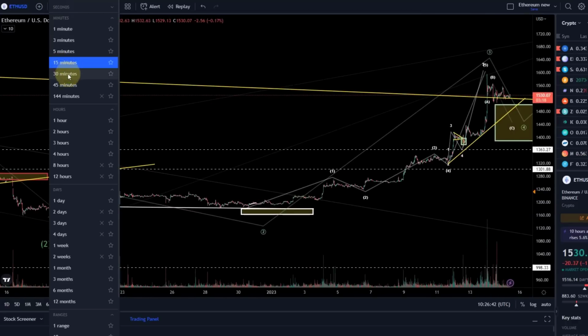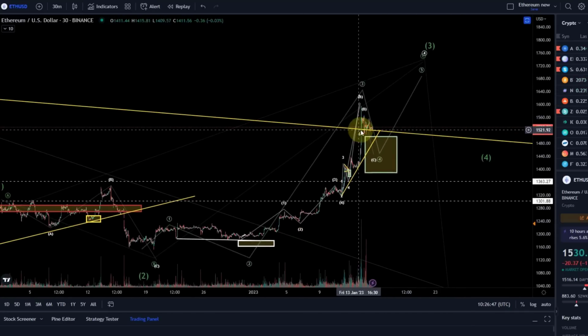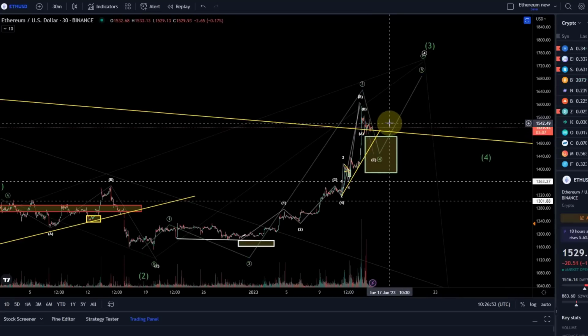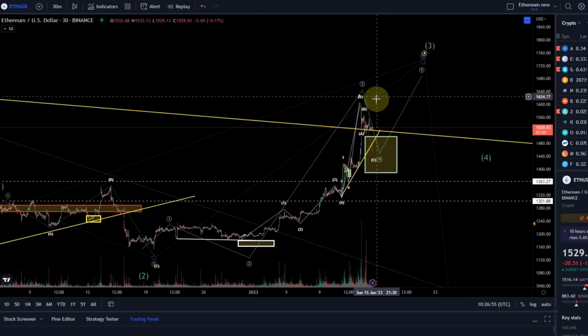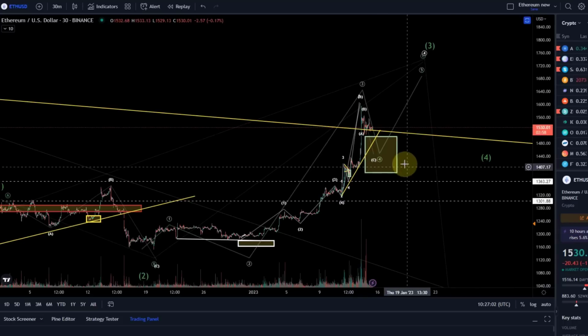But yeah, let's take a look at Ethereum. Not too much has happened since yesterday's last video. However, we've seen further sideways movement, but we don't really make a lot of progress in the chart. Again, it's weekend, and the market is consolidating, and we're currently holding the price around the 1530 mark.